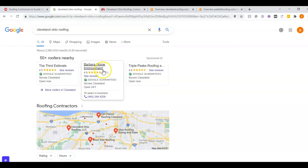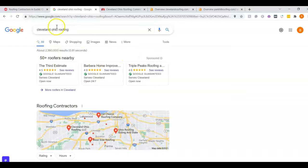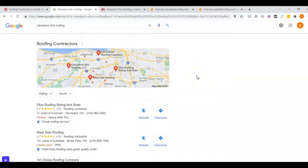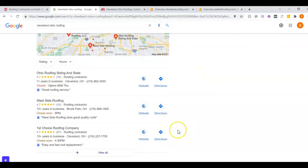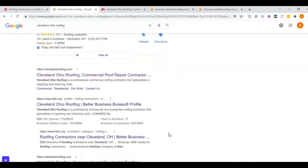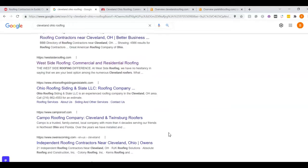So let's say, for example, we go to a search, right? Cleveland, Ohio roofing. We can see that these guys are running ads here. And this is called a map pack. So the top 3 listed here are the ones that receive a lot of the work because they're super easy to find. They're listed right at the top. The websites listed below here, these are called the organics, and the same things apply. You want to be on the front page and ideally within those top 3 positions so that the most amount of people will find you and call you.